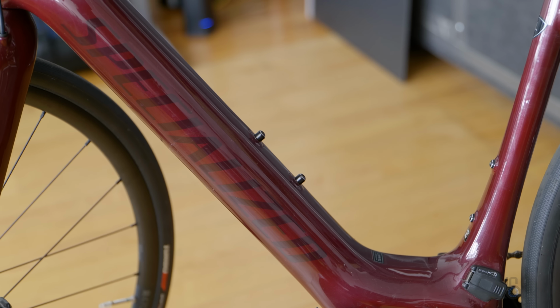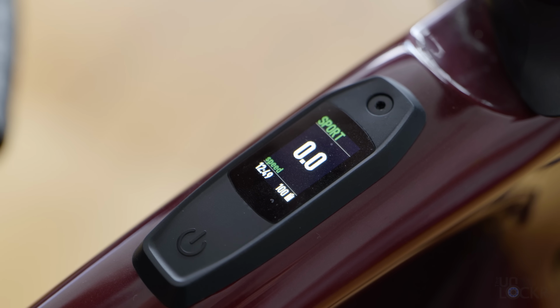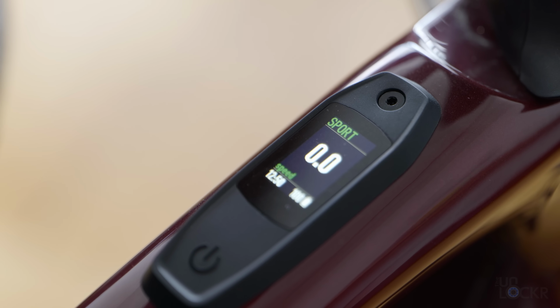Now this is paired with a non-removable battery housed inside the frame and has a claimed 80 miles of range. Since again this is a class 1 e-bike, we have pedal assist that is indicated by LEDs here on the frame. We have off or no assist, and then we have 3 levels of assist after that.